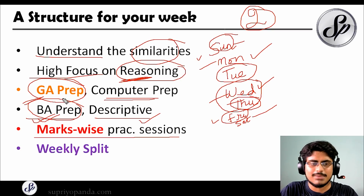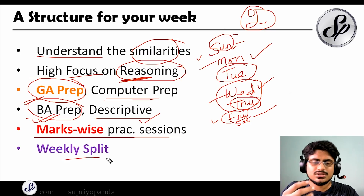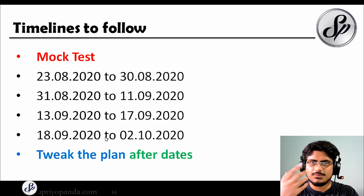So the computer, the banking awareness, the descriptive, all those kinds of things you are going to shift towards the last 2 days. So that is how you are going to structure your week, and this is the weekly split. So the structure for the week that I wanted you to follow. Follow any one of these two systems and I'm sure that it will be very helpful to you.